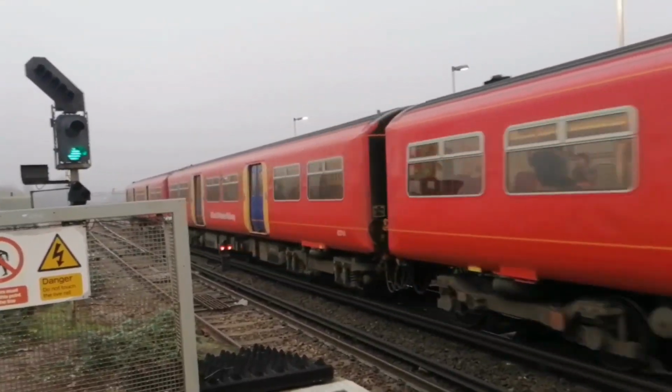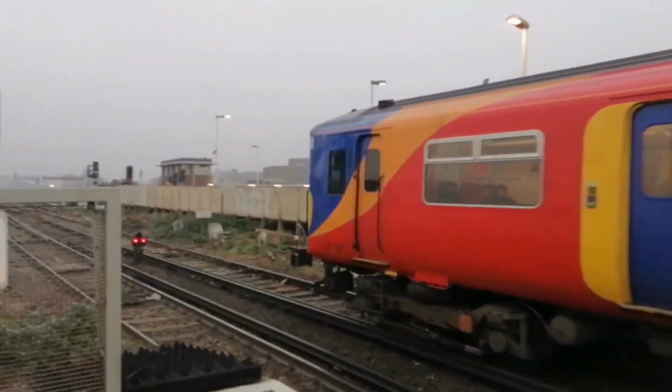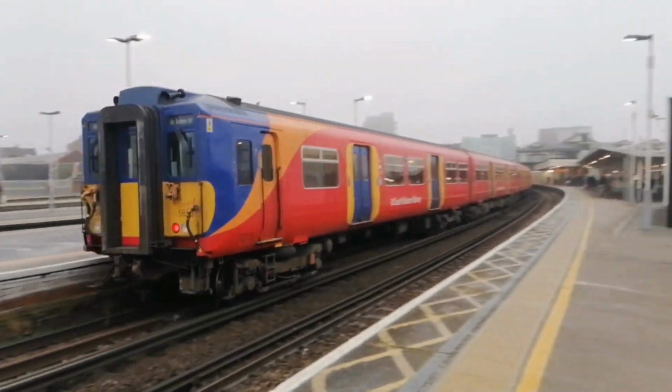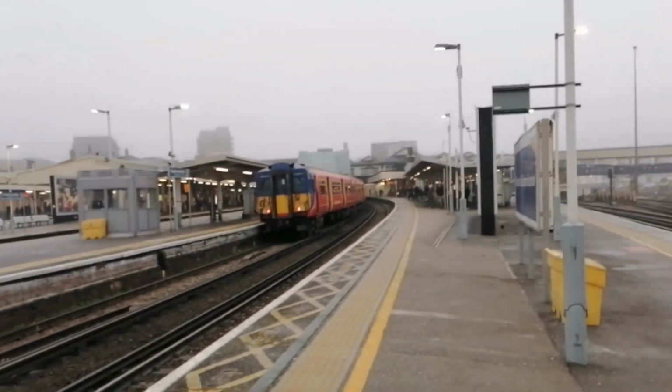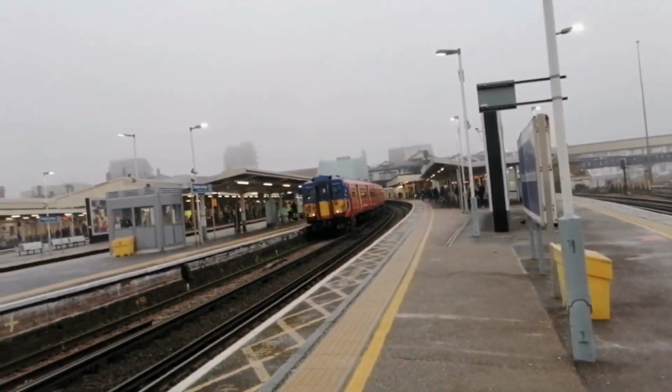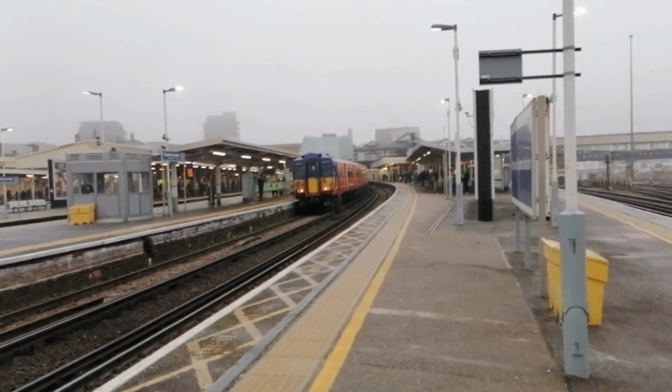Oh, that sounded so good. 455853 at the rear. Oh, the way that thing brakes with the regen brakes, so good, man. Working the Southwestern Railway service from London Waterloo to Hampton Court. Nice.